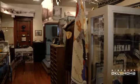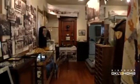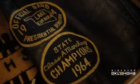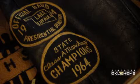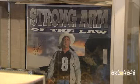One of the many things I like about museums is browsing through the artifacts from the town's roster of people who went on to become famous nationally and internationally. In this case, you'll find displays from professional athletes from the area. Two of Henryetta's most celebrated citizens are football great Troy Aikman.